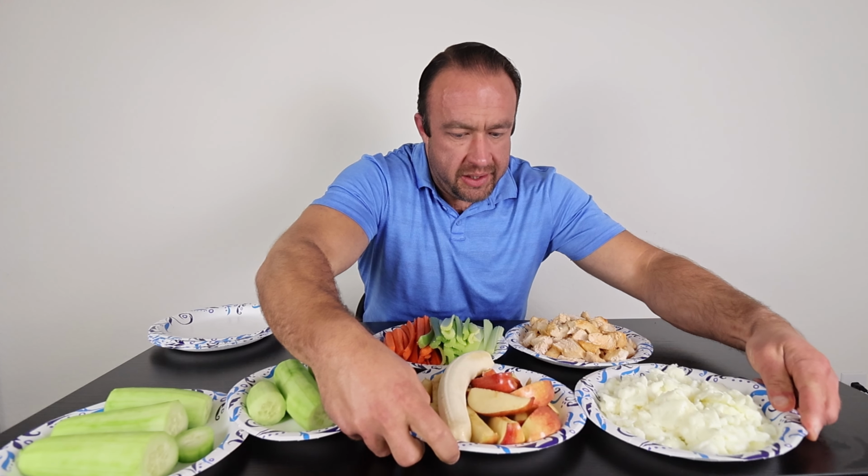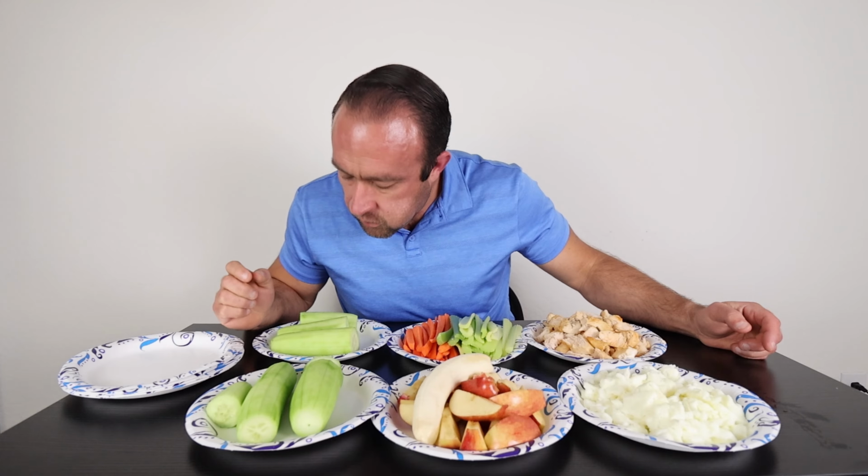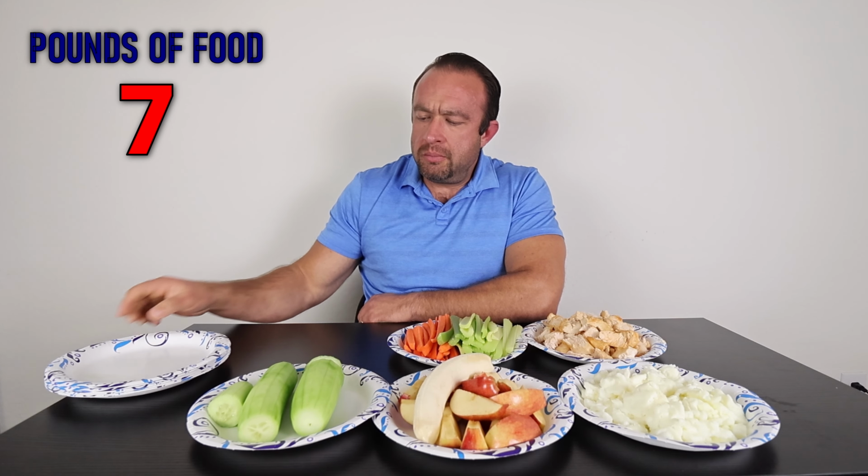Pound number 6, done. Let's start moving this around a little bit here. Polish off these cucumbers and then, well, get onto some more vegetables. Pound number 7 complete. And it's right about here where the body starts to get a little confused.